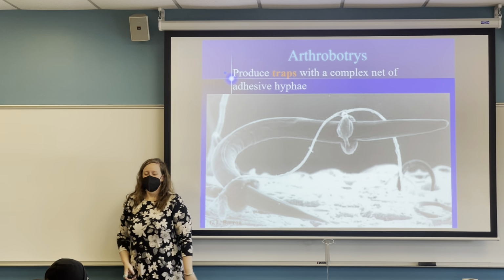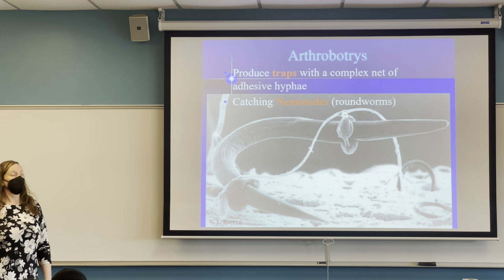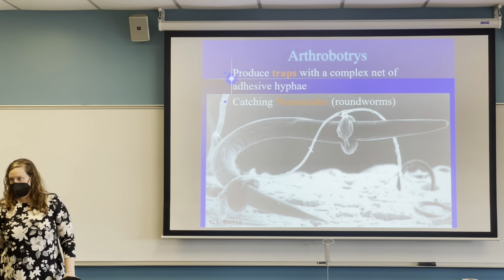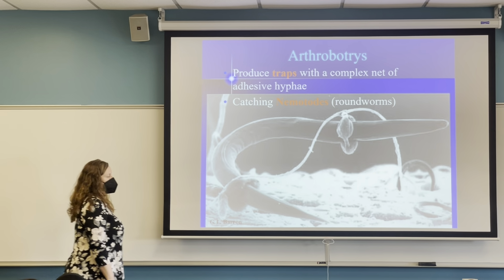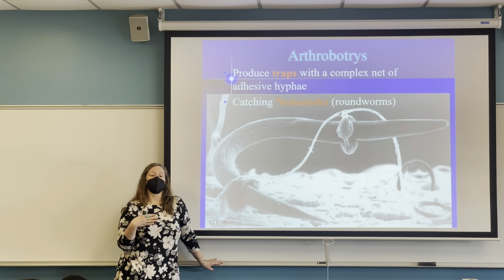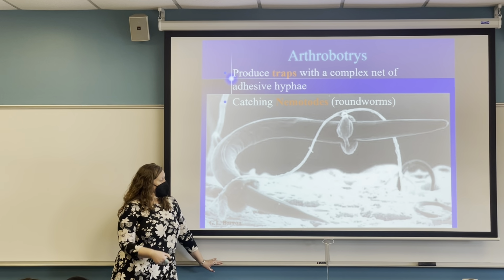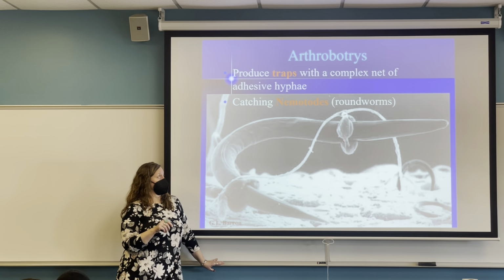And there's all different species of arthropods. So there's not just one type. And the species of arthropod will be specific to the species of nematode. So for example, this one is only going to work with this kind of nematode. You can see another ring here.